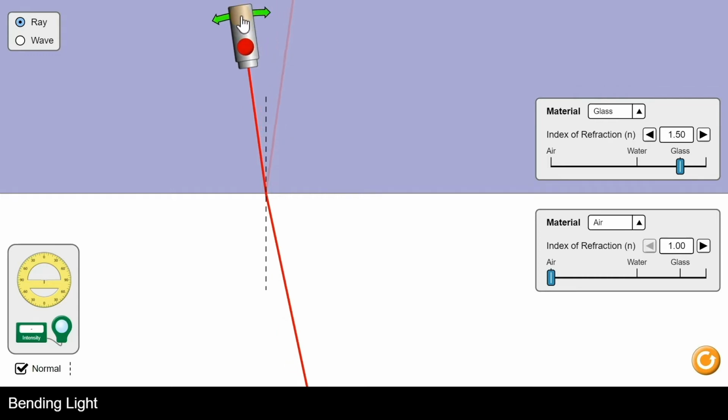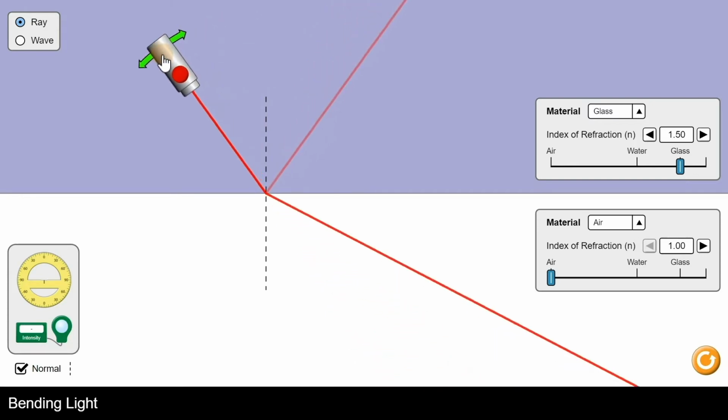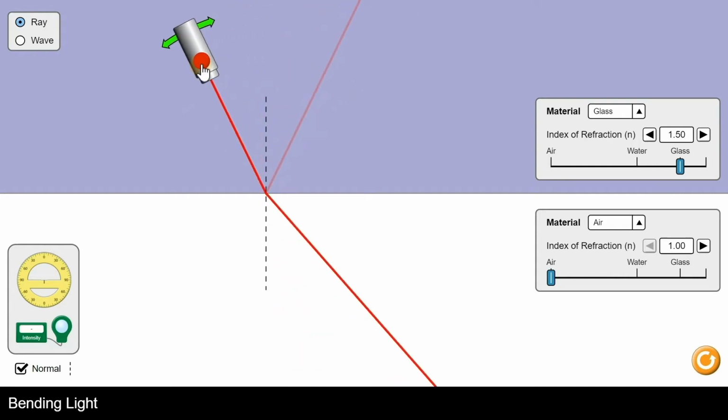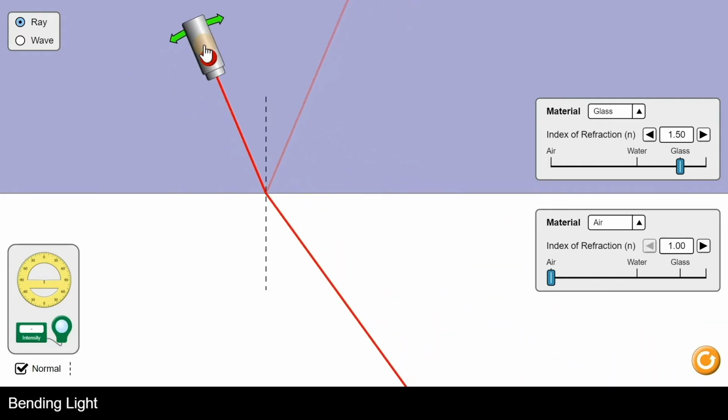And as I increase that incident angle, it becomes much more opaque, much more solid. The shade of that ray is an indicator of how bright, how intense that light is. So as I increase the incident angle, I'm increasing the intensity of that reflected ray. And as I decrease it, I am decreasing its intensity.